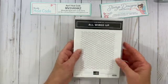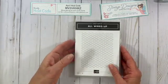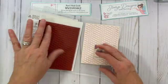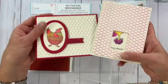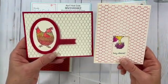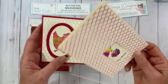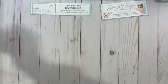My next one is the All Wired Up, which was really great. It coordinated very well with that birthday chick stamp set. And it is a background stamp, so it's one big stamp. So here are two birthday chick. Actually, these were just the Hey Chick stamp sets. And so you can see it made a nice coordinating stamp set for that.